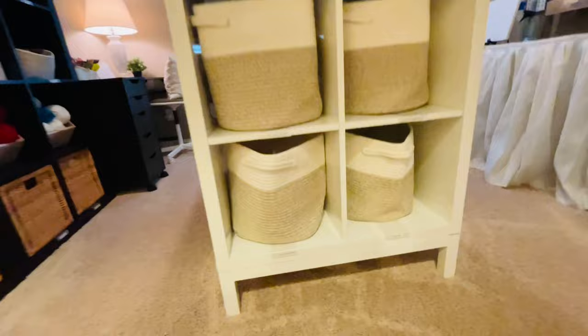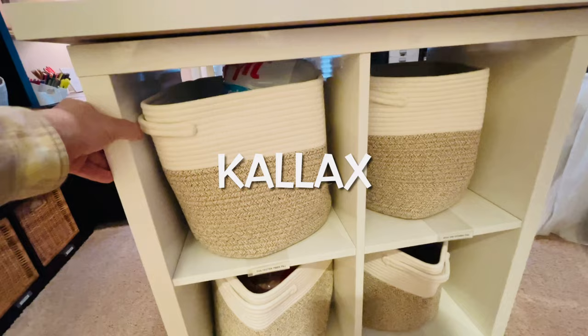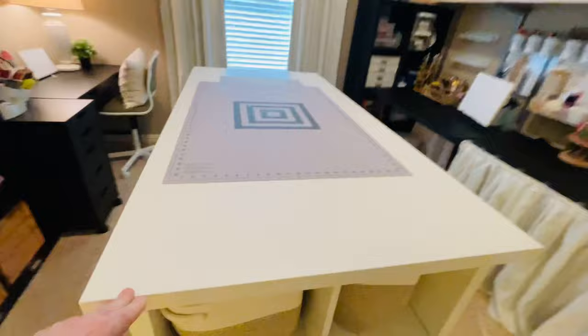Everything is nicely labeled. This IKEA shelf, this one is called, I think it's Phallix or Hallux. I have to look it up. I always forget the name of this one. But it has, right here, the risers. So this was able to go up about 7 inches or so, 6-7 inches. So it really is a nice size counter. So I just love this.